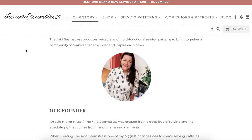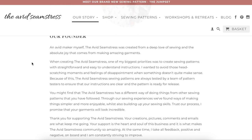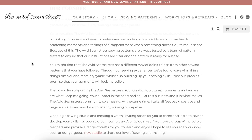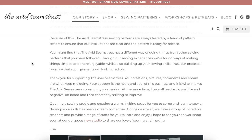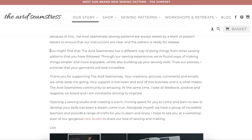And after reading their little background and story here, I always encourage you guys to read these, because this is the beauty of indie sewing patterns: there's a personality and a person behind these creations. Anyways, you can read through a little bit about their company. But what I thought was interesting was this paragraph here.